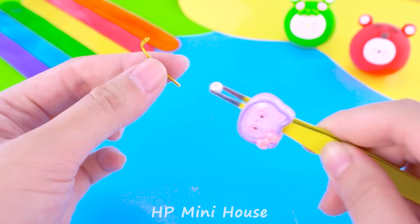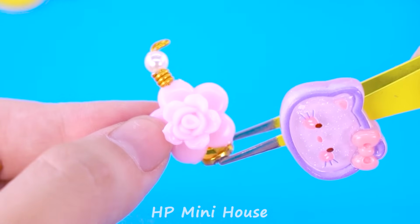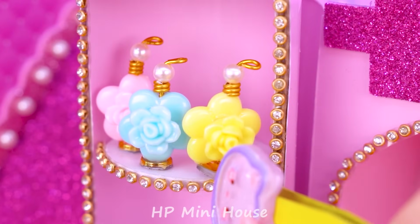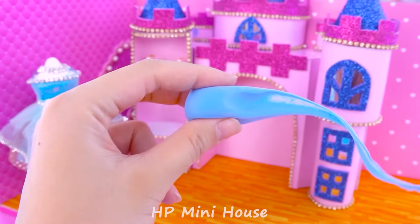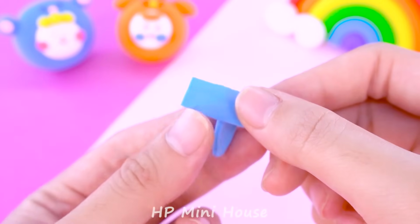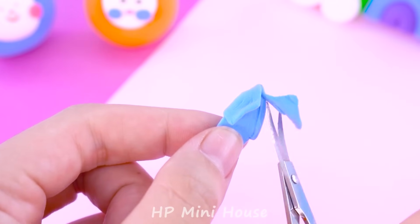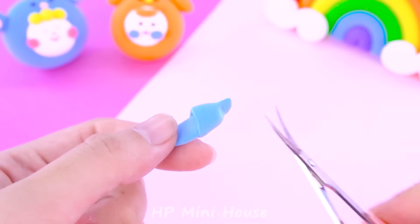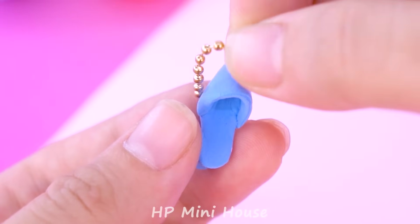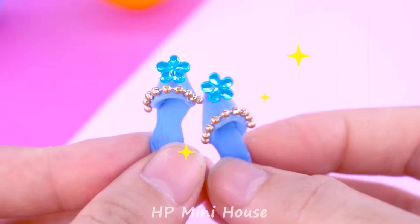Can you guess what I'm doing? Yeah, a perfume! Now, the princess needs a pair of heels. Good job!